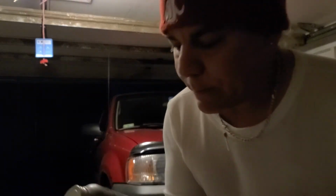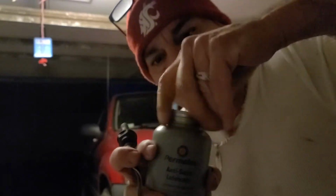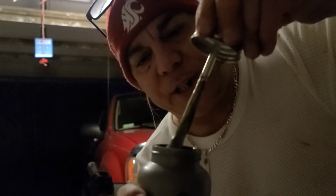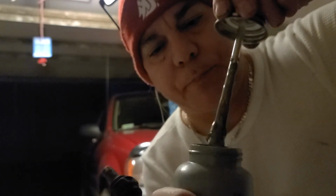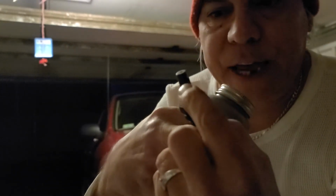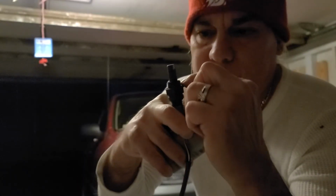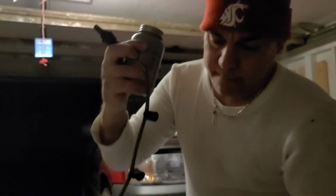Here's a product made by Permatex, and it's anti-seize. Let me show you what it comes with, a little brush. You clean the brush and just put enough on the threads. Another thing, you don't want to get anything on that end there. You want it to just stay on the threads. So put some of this anti-seize on the threads.